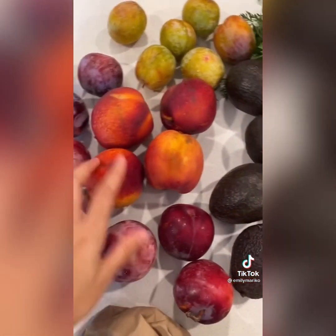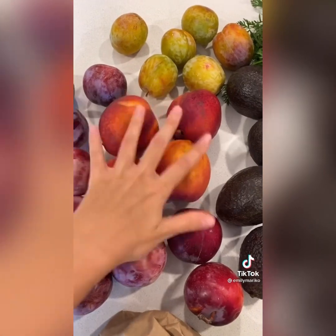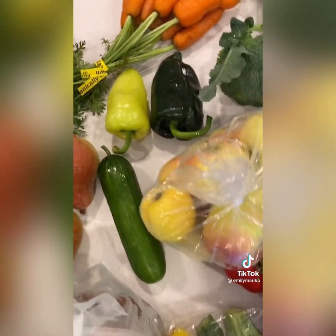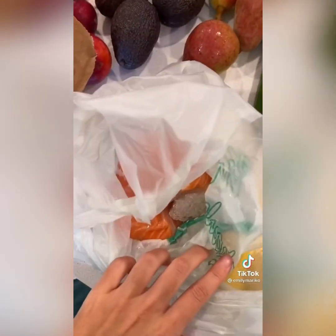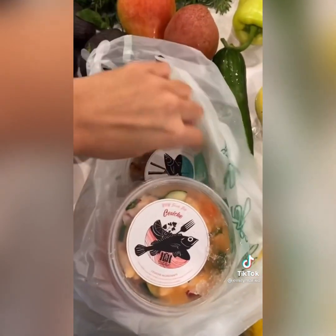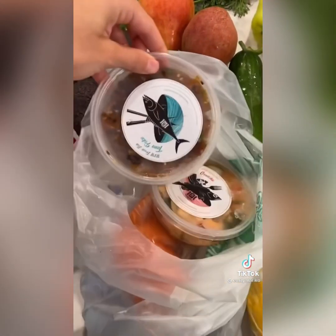Tons of peaches, nectarines. Actually, I think they're all nectarines and plums. These are blueberries. And is that it? Oh, and then fish. Lots of fish. Salmon and some ceviche. And poke. Yum.